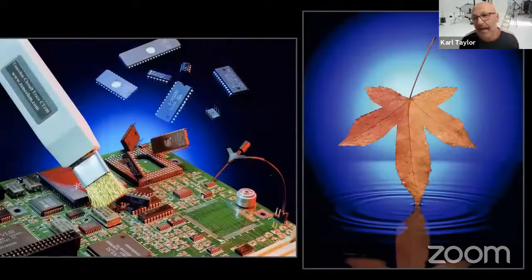And back in that day, we had to do everything in camera. So the two pictures you see on screen now didn't use Photoshop. It was actually multiple exposures in the shot on the left. So that image with the chips flying off the circuit board was all done by multiple exposures in camera onto the same sheet of 5x4 film.